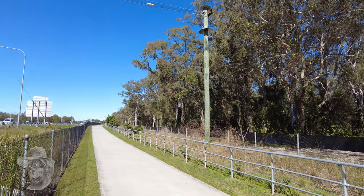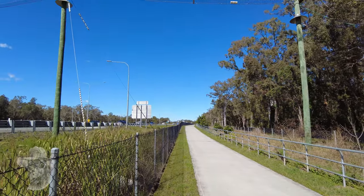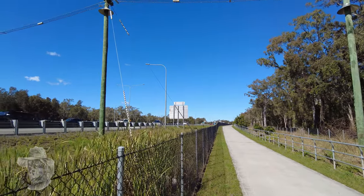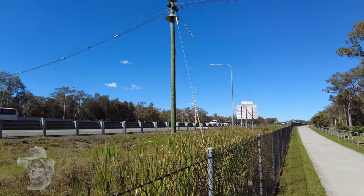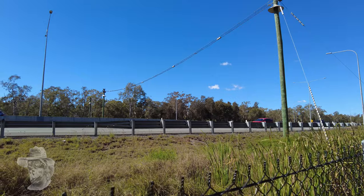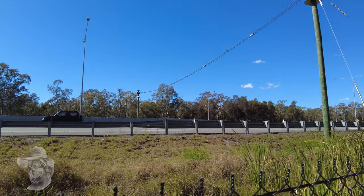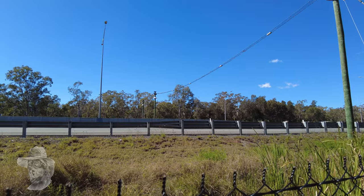There's the possum overpass there, going over the top, letting the possums get across the road without becoming dead. Oh, sorry to laugh, but it seems an awful lot of money to go to, but I suppose the possums have a right. They've got to live. There it goes, across the freeway. It'd be interesting to see if they've got cameras on it.